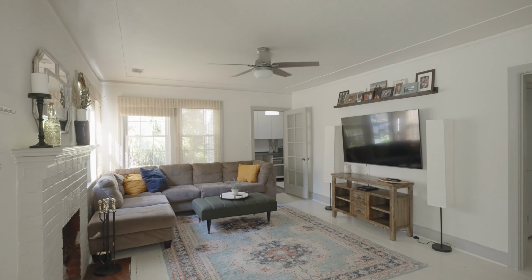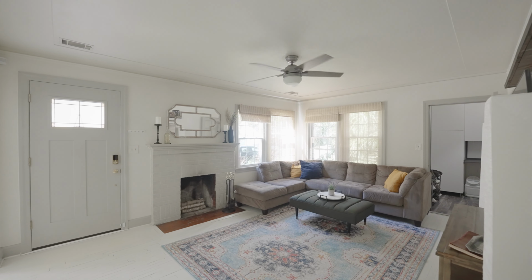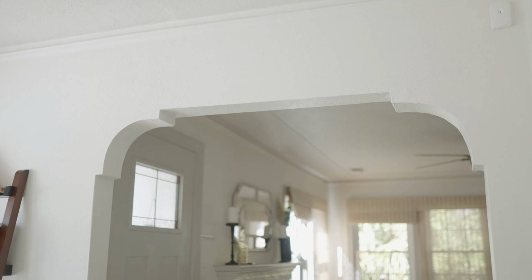Let's go inside and take a look. Inside, you're going to find a lot of the original 1940s character and charm, like these open arched doorways, beautifully painted hardwood floors, and amazing architectural details. This is a 3-bedroom, 1-bathroom home with a laundry room, and peep this renovated kitchen.